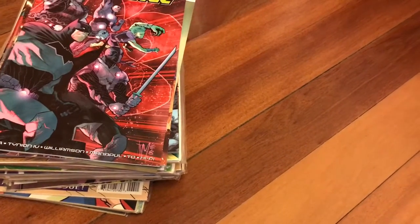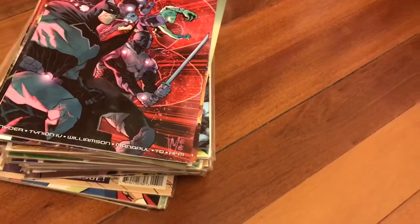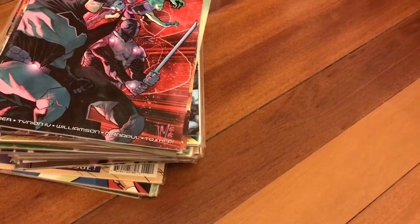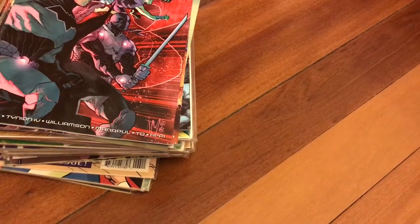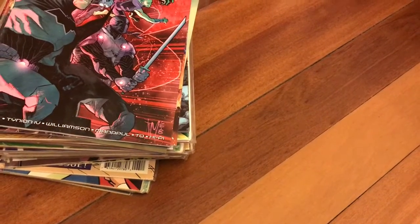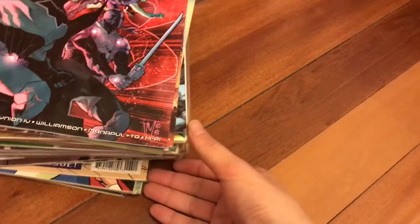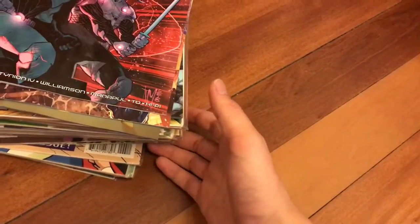I picked this up today in the Blue Mountains, which is a place in my state, New South Wales. It was around a 1 hour train ride, combined with other connecting trains. It was like 1.5 hours in total for the one-way trip. I paid $100 for all these books. These ones are the recent ones, and I was very happy with what I got.